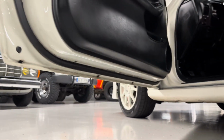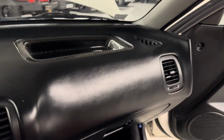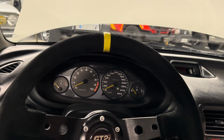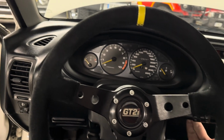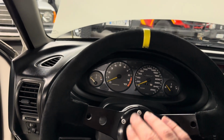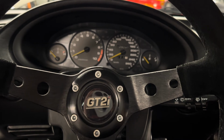You get underneath the doors. The dash is clean, there's a carbon insert there. You have a Pioneer double-din and a short throw shifter. It is a GT2i steering wheel, and the horn is relocated up to the dash since you don't have it here anymore. Previous owner did disable the ABS, so the ABS light comes on. Not sure why, but that was their personal choice. Visors are in good shape, they're clean. So all around, it's a really nice, well-sorted car.